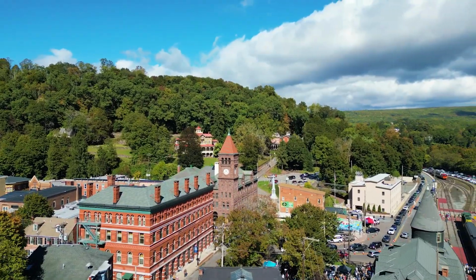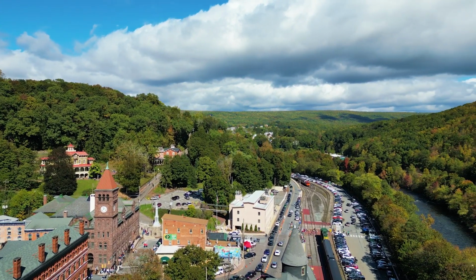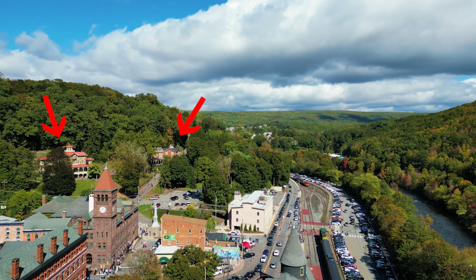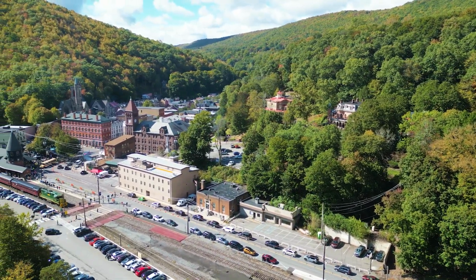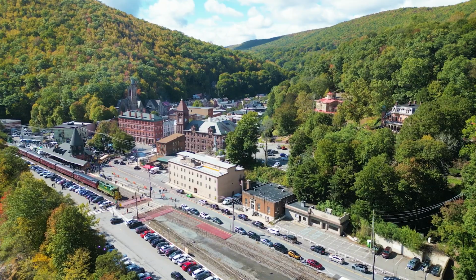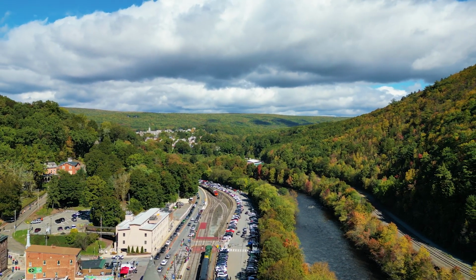The second attraction in this area is a tour of a mansion that sits on the side of a hill overlooking the valley. There are two mansions that sit overlooking the valley, actually. The one on the right is the Harry Packer Mansion Inn, which became the inspiration for Walt Disney World's Haunted Mansion, and the one on the left is the Asa Packer Mansion.